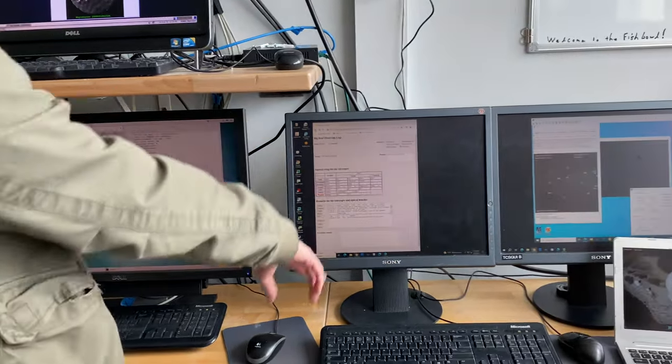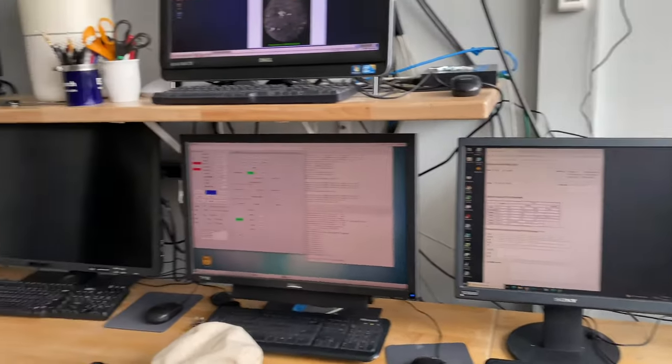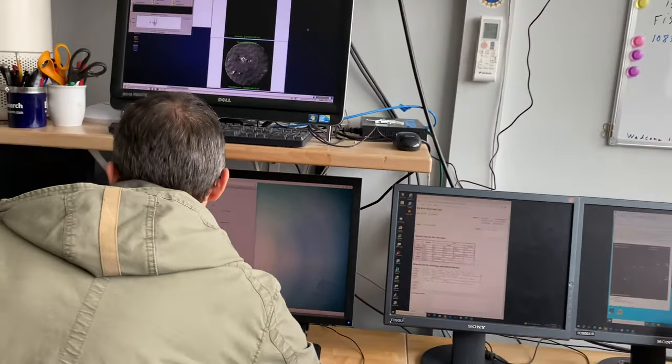Here we have the logging system. Whenever something happens, everything is logged, so that when the scientist is looking at the data and wonders what's going on here, why did it jump, he can look at the log.